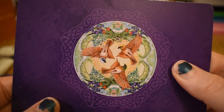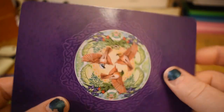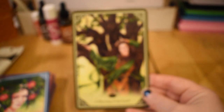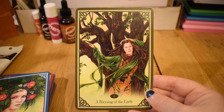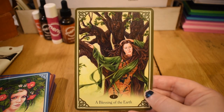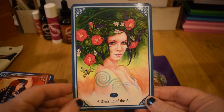It's a really nice design, though. I like it. Blue bird. Yellow bird. Okay, so get this back over. Focused out to here. So that looks pretty good. So blessing of the earth. A blessing of the air.